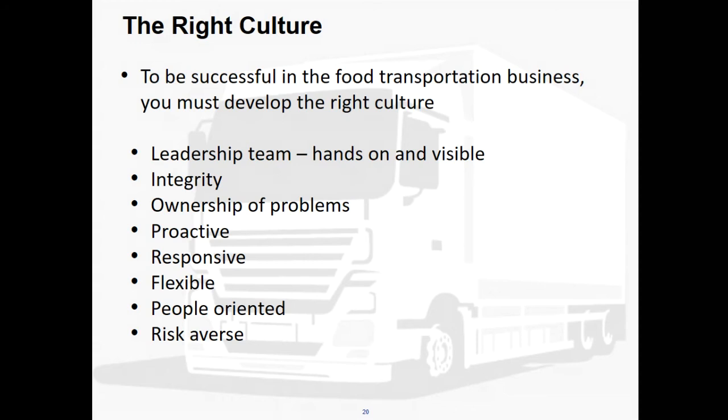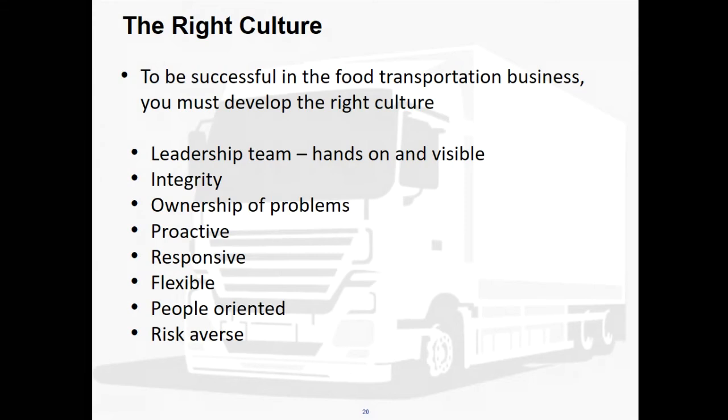Ownership of problems. There's so many moving parts on every single load. Attention to detail is paramount, and you can't transfer the blame. You have to own it if something does go wrong, so the problem can be solved. Being proactive. You have to be proactive instead of reactive. That's a huge thing in the perishable world. Responsiveness, open communication, respond quickly. That's a given in the transportation business. Being flexible, people oriented, and risk adverse.